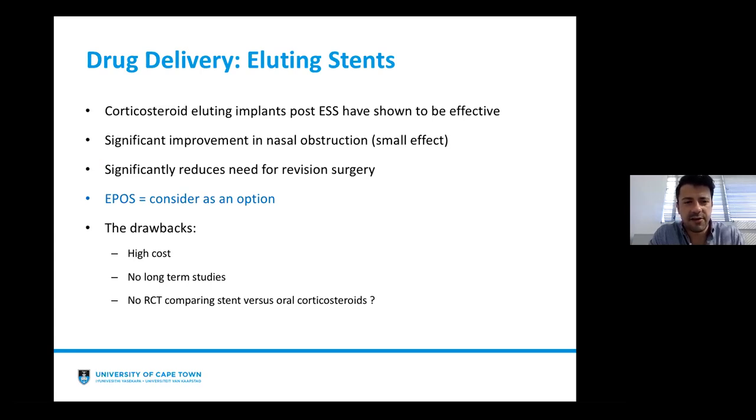However, there are various drawbacks. It's extremely high cost. The criticism is that there are no long-term studies and there's no randomized controlled trial comparing a stent versus short courses of oral corticosteroids.